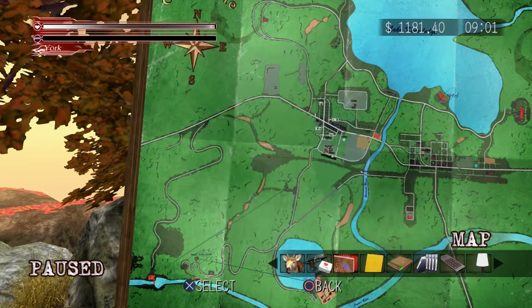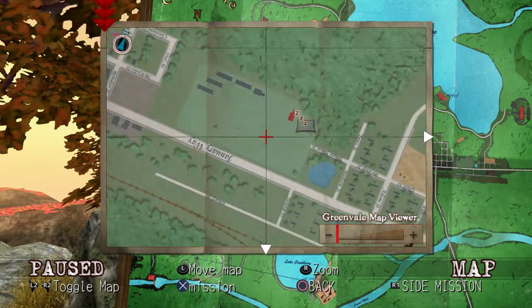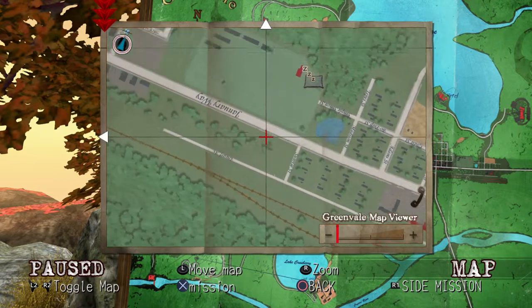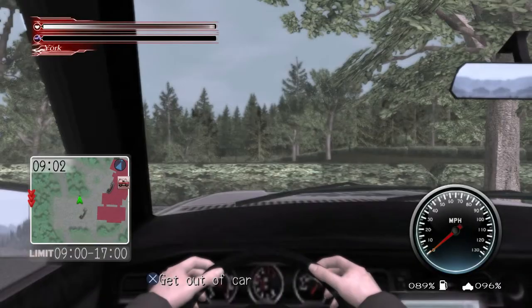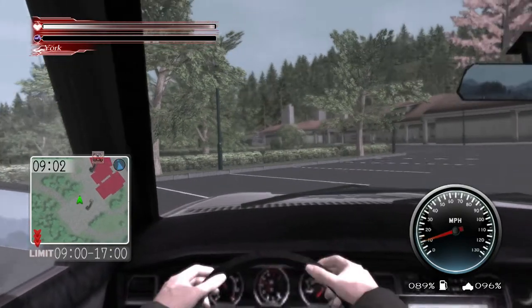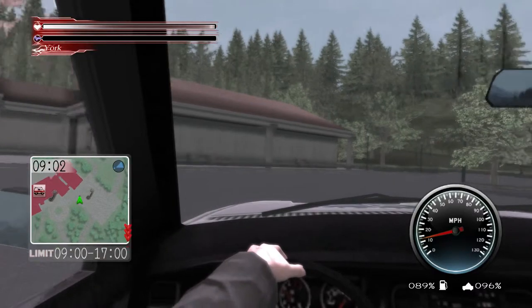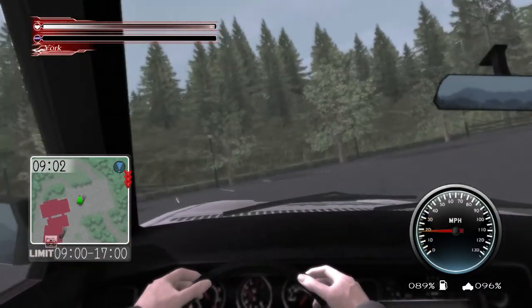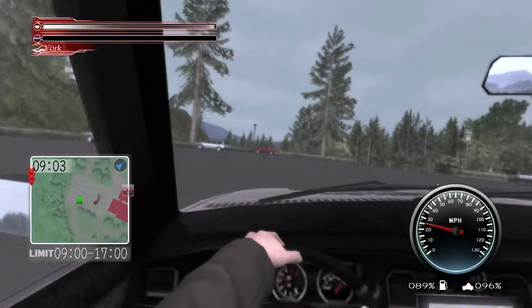Mission, toggle the map, that's it. Okay, I'll take the road. Go left, then right. Okay. Shit. How do I get to the road? Is that road there? You can't get this way I guess.